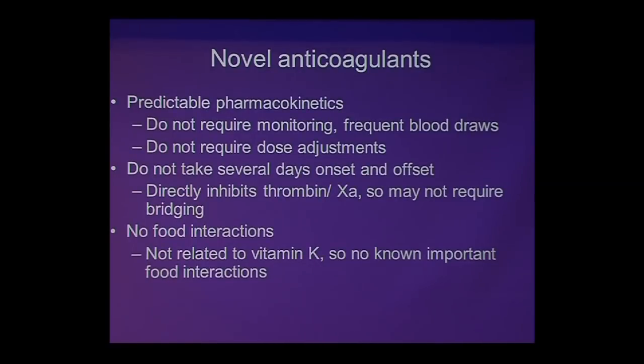So the nice thing about these medicines, they have predictable pharmacokinetics. So if someone takes a certain dose, you can predict in a reliable way what the effect is going to be. Therefore, you don't need to monitor or dose adjust. So that's a huge convenience for our patients. They work pretty much immediately within a couple of hours after taking them. So you don't need to wait several days. And when you stop, they're pretty much out of the system within about a day. And also, there are maybe theoretically some food interactions, but they're not at all related to vitamin K. And so we don't really tell our patients that they need to change their diet.